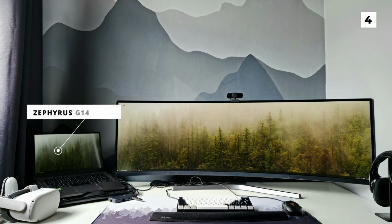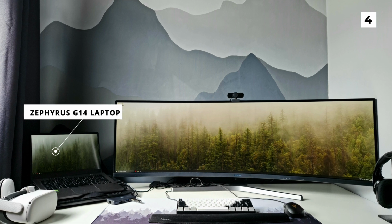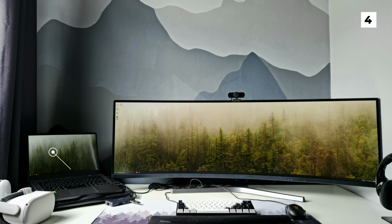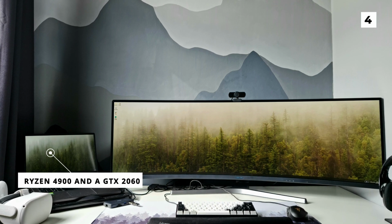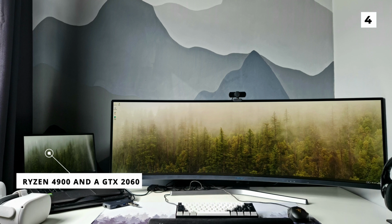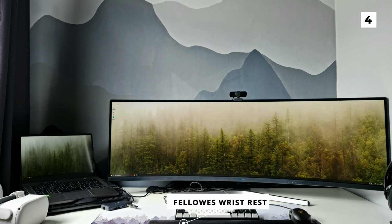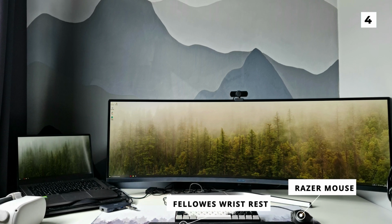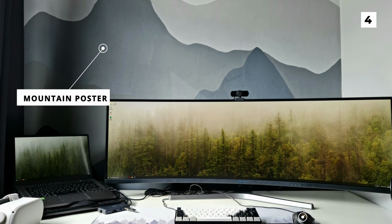On the left you'll see a Zephyrus G14 laptop being dwarfed by the ultrawide, but it certainly isn't anything to turn your nose at. It's got a Ryzen 4900 and a GTX 2060, which is more than powerful for everything that the OP uses it for. Down below these screens you'll see a comfy looking Fellows wrist rest right next to that Razer mouse. This setup is certainly stunning, but I would love to see that mountain poster centered over the desk, as it makes the build feel a little bit lopsided.